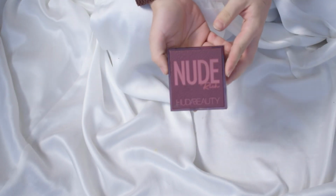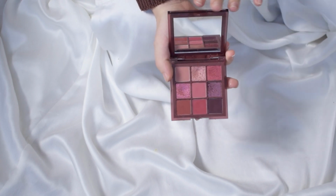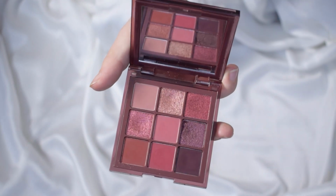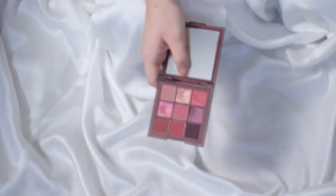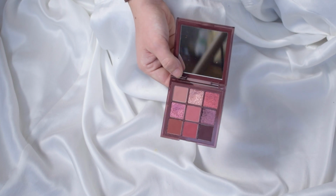A few palettes we have left. This is the Huda Beauty Nude Rich palette. This is the only Huda Beauty palette that I have in my collection. It is a very stunning, beautiful palette, but I don't really use this one as often as I think I would like to, and I think that's because the shades are quite rich for me. When it comes to everyday wear, this is a little bit too intense, I guess.